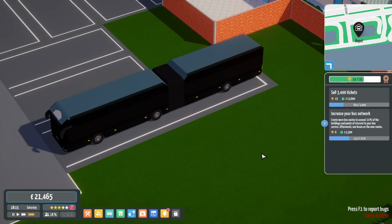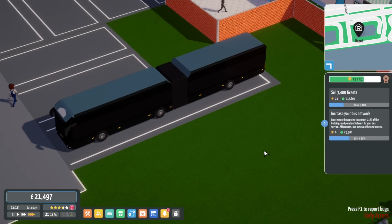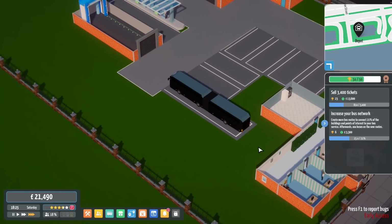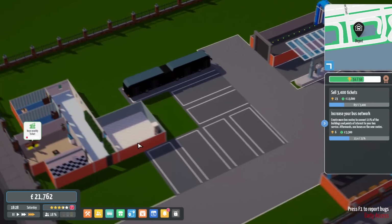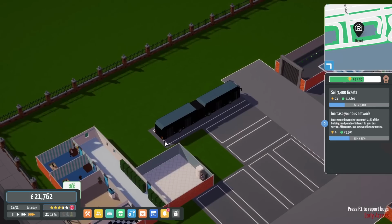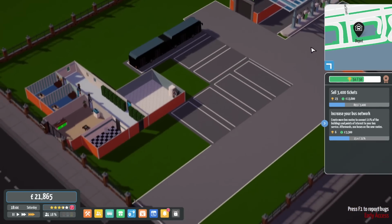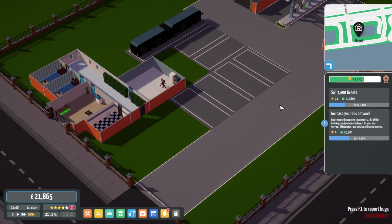Hey guys, my name is Seniac and welcome back to another episode of City Bus Manager, where today we finally get to test out our very own articulated bus, our big bendy bus that can carry up to 154 passengers, which is like 5-6 times the amount of our current Ceto buses right now.